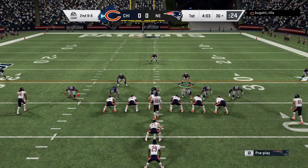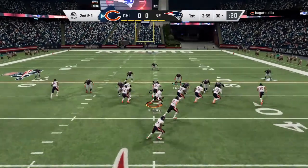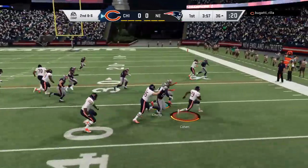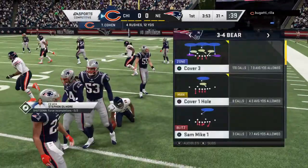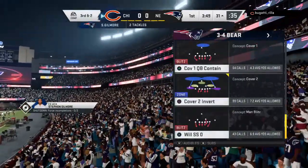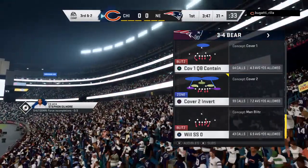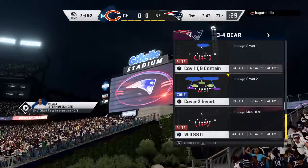Following the pickup of 4, here's 2nd and 6. They'll run on 2nd down with Cohen. And he's dropped just before the line to gain. 4-yard pickup leaves him with 3rd and 1. Back-to-back 4-yard runs. Now look, if they just do that all the way downfield, ball ends up in the end zone, but that's a little difficult to do.